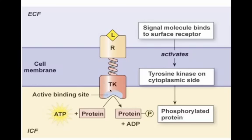So what tyrosine kinase does is, here's the active site, it actually binds a protein and ATP. It uses the energy from ATP, and it also uses that phosphate that gets stripped off, and it phosphorylates this protein. And of course, ADP would be left over and is released.